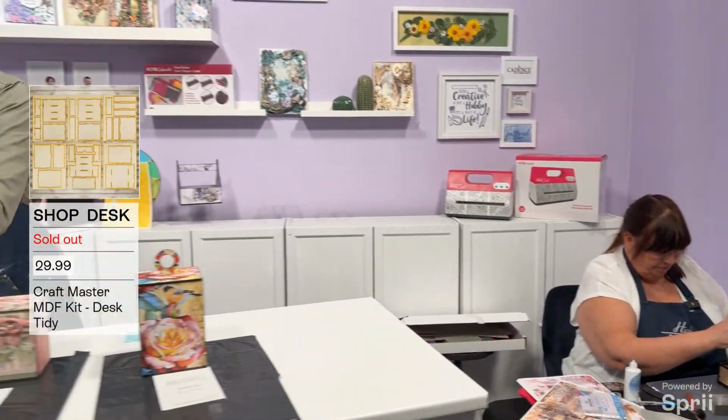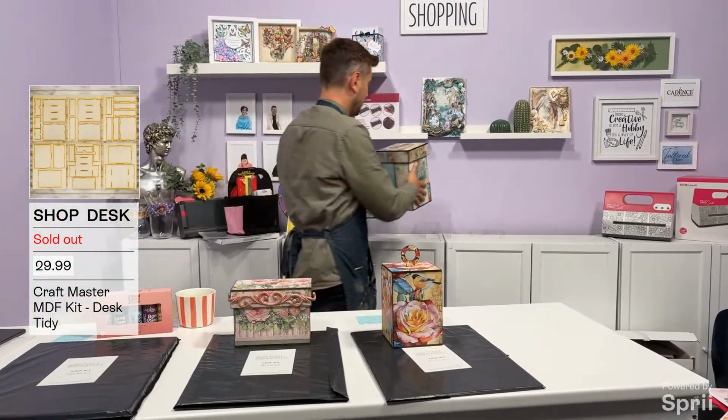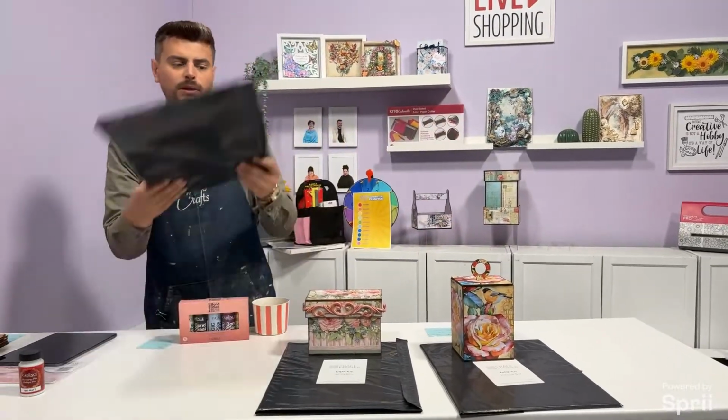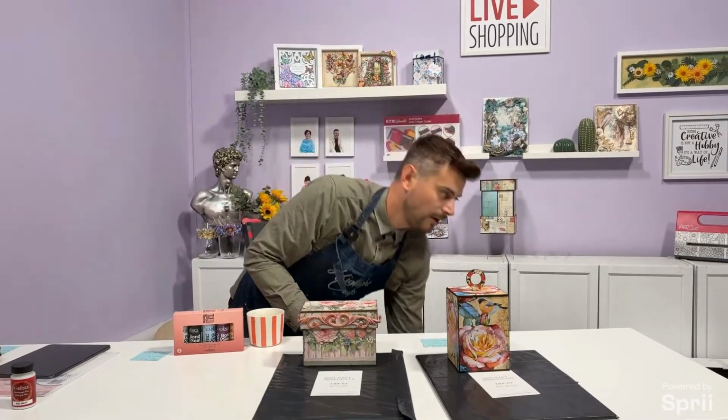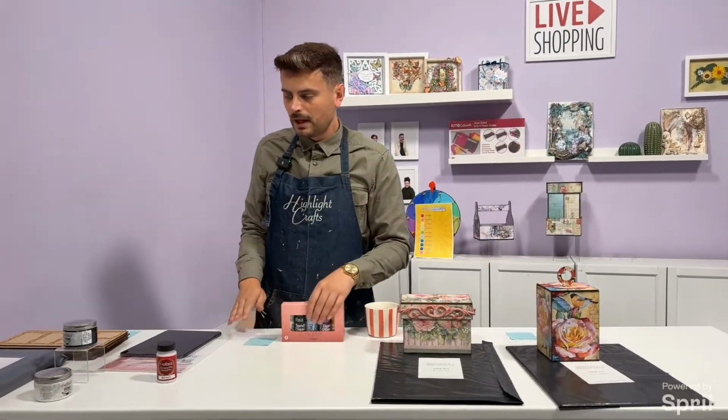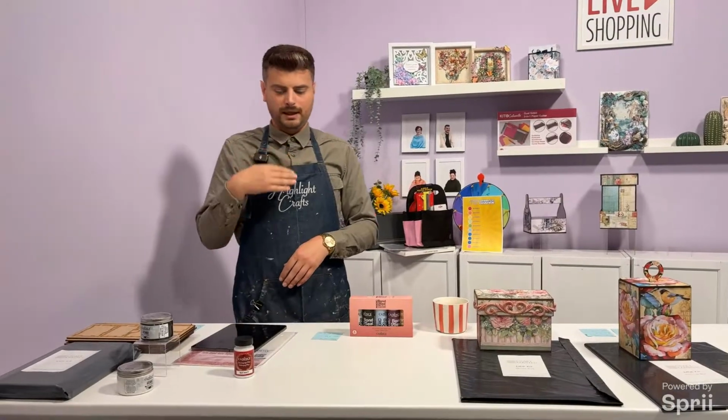And your oddities box has now also gone. Hey, look at this. I'm clearing up this counter. There's hardly anything left on it. Oh my goodness. If you want to go for some additional items though on today's show to make your whole MDF process all that much easier.